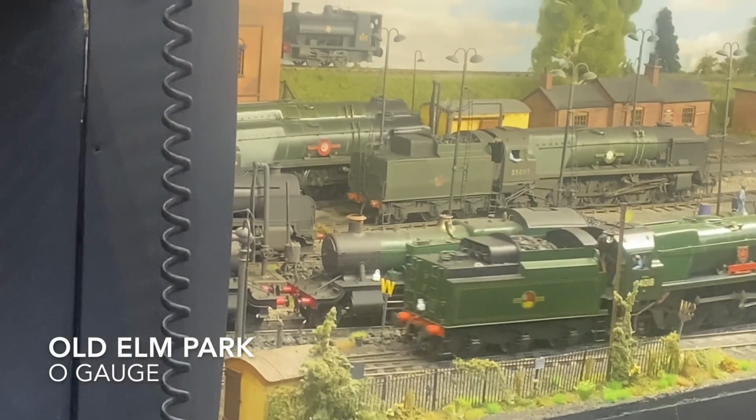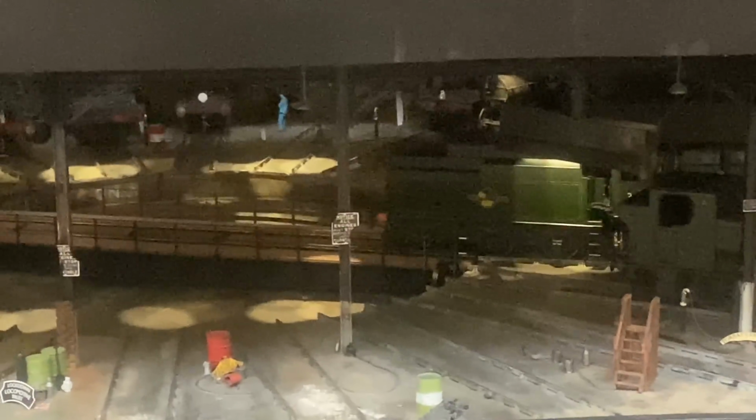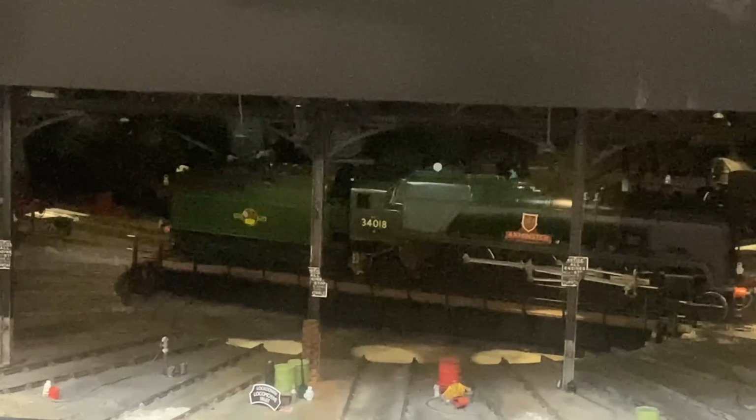Next is this wonderful layout of Old Elm Park. Again, it's O-gauge. This one is 1960s Western region and the operating team is Mark Pollard and friends. Old Elm models a Western region steamshed in the final years of BR Steam and offers a unique view inside a roundhouse in O-gauge alongside the busy yard outside.